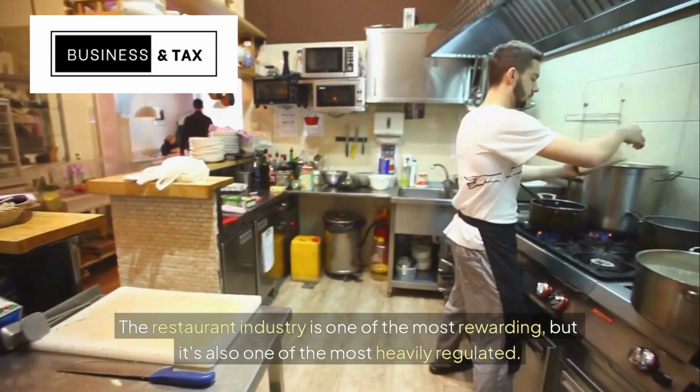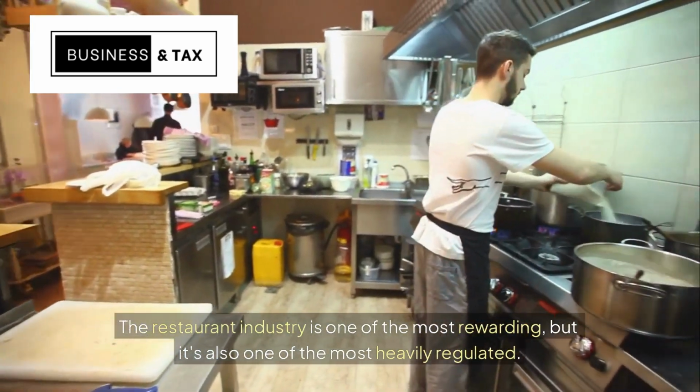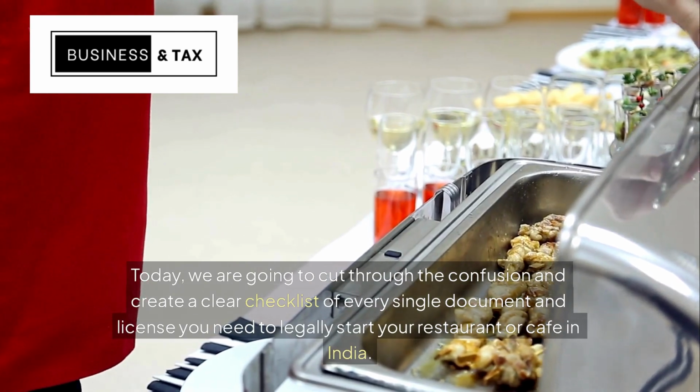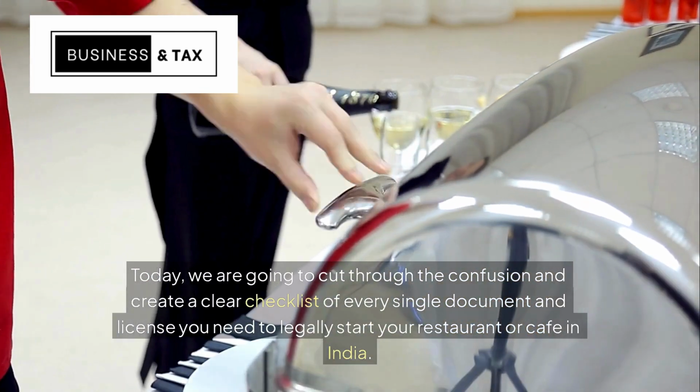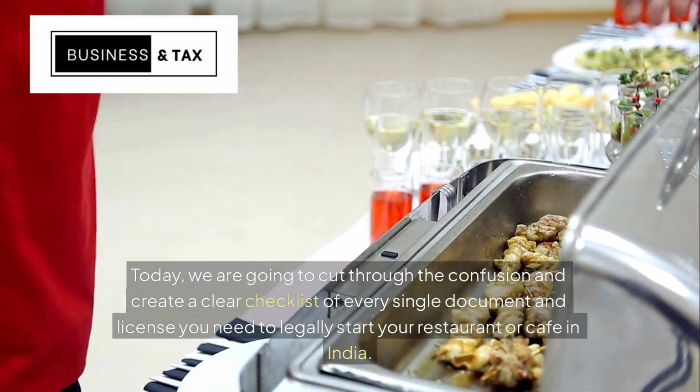The restaurant industry is one of the most rewarding, but it's also one of the most heavily regulated. Today, we are going to cut through the confusion and create a clear checklist of every single document and license you need to legally start your restaurant or cafe in India.